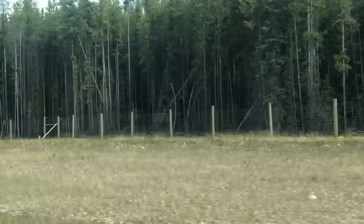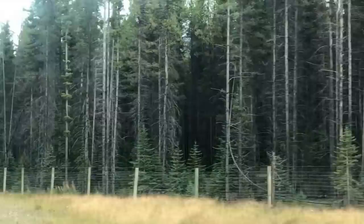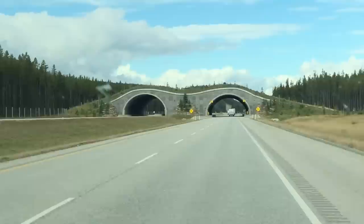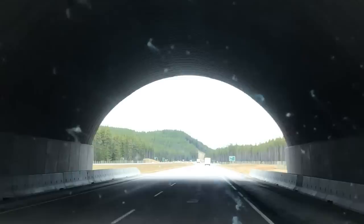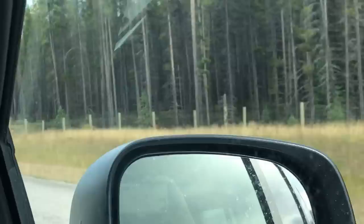Now we've got a lot of fencing right along the road here. And now up ahead we have this really charming, grass-covered overpass with these little hobbit-like tunnels under. We're pretty sure that's a safe place for the elk, the deer, the moose to cross over. So it's for all of the animals to be able to safely cross over the highway, so they don't easily get onto the highway to get hit, and they've got a way to get to the other side. Pretty cool, I like it.